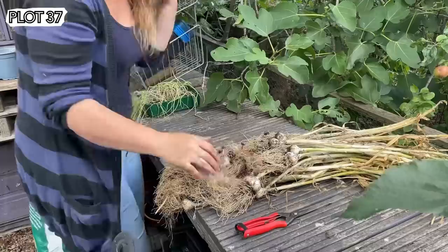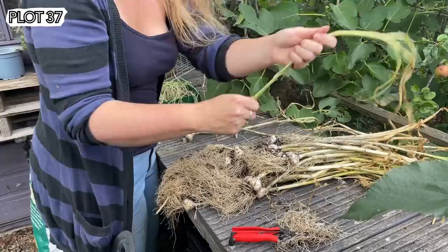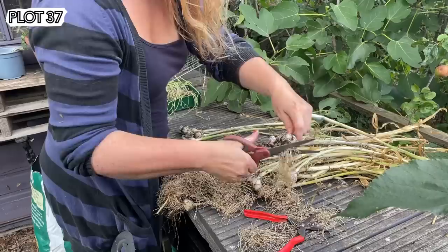I'm mainly cutting these roots off just because I want to have really good airflow around the garlic while it's drying out. And there is a lot of root on here. I'm not chopping them off entirely. I'm leaving about an inch, inch and a half on each one. But I just want to have really good airflow. And this is just a huge mass of roots. So I'm just tidying them up a little bit. Normally you wouldn't tidy them up until you've actually cured them.